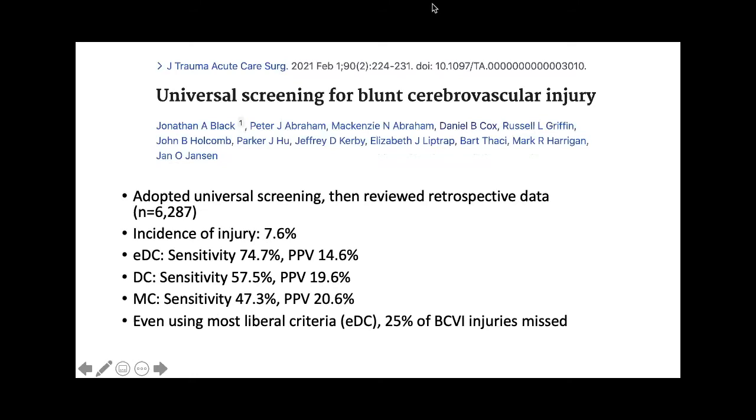I misspoke earlier. This is a study that adopted it, with a similar study design to the last one, reviewing retrospective data. A large patient population of over 6,000, incidence of injury was about 7%, so higher than the first paper. They demonstrated similarly that even with the extended Denver criteria, they're missing 25% of injuries. So again, 20 to 25% of injuries are missed, even with those criteria.